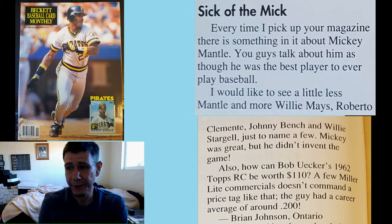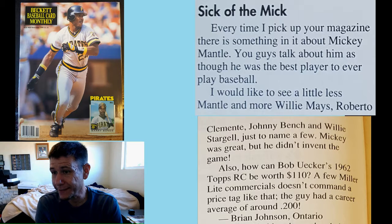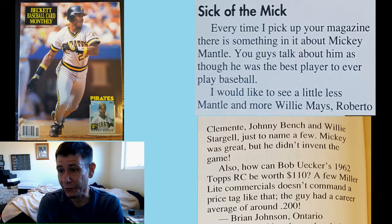Brian Johnson writes to us from Ontario, Canada. Sick of the Mick. Every time I pick up your magazine, there is something in it about Mickey Mantle. You guys talk about him as though he was the best player to ever play baseball. I would like to see a little less Mantle and more Willie Mays, Roberto Clemente, Johnny Bench, and Willie Stargell, just to name a few. Mickey was great, but he didn't invent the game.